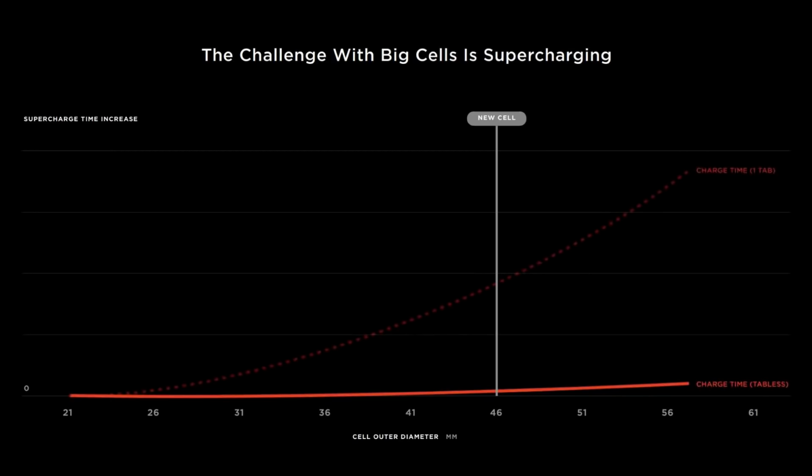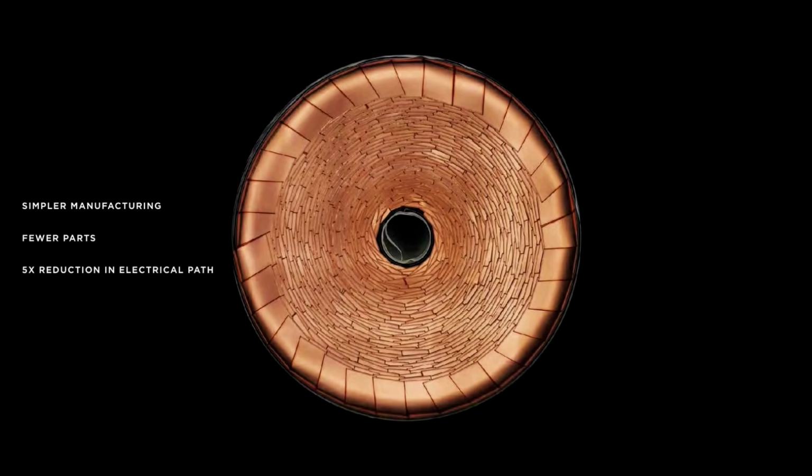Overall, the graph is telling us that the Tabless Electrode allows Tesla to use a larger battery cell without negative side effects. The purpose of the larger battery cell is to reduce manufacturing cost. Tesla reinforced this by showing this image, which shows three key benefits of the Tabless Electrode. The first two, simpler manufacturing and fewer parts, directly result in cost reductions. The third, a 5 times reduction in electrical path, allows Tesla to expand the battery cell without a negative impact on charge rate. This again supports reduced costs by enabling larger battery cells.